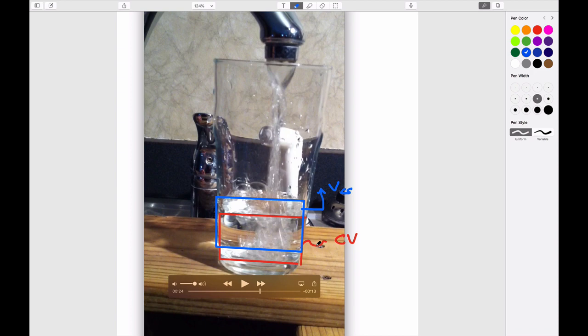Surface would just be one surface of a control volume. If it's not deforming, then the velocity of the control surface is equal to the velocity of the control volume, right? If it's not expanding like an accordion, then every single part of it is moving at the same rate. So all the control surfaces are moving at the same rate as the control volume because it's not deforming.